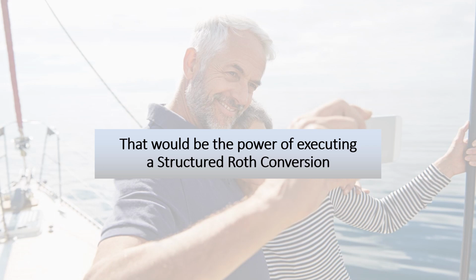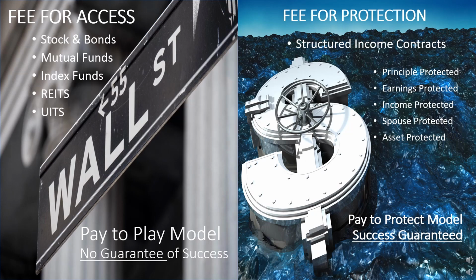And while we all know there are no free rides in life, let me leave you with this. The fees that we pay for stocks and bonds, mutual funds, and index funds are a fee for access. We are paying for access to that market space. It's a pay-to-play model with no guarantees of success. When you're playing in the structured index field, the fee is for protection. Your fee is going to protect your principal, protect your earnings, protect your income, protect your spouse, provide asset protection. Structured contracts are a pay-to-protect model, where your success is guaranteed in writing by the contract.